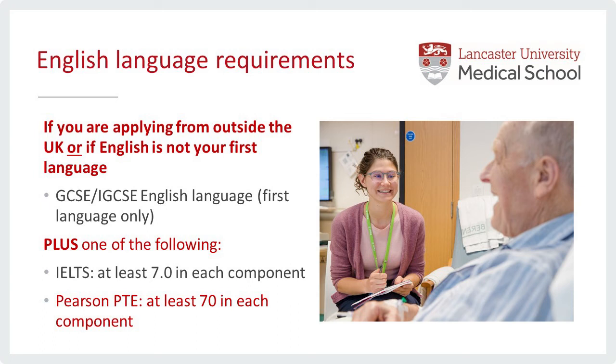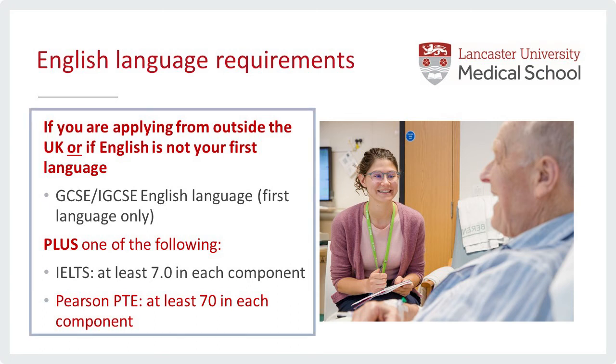If you're applying from outside the UK, or if you're in the UK for less than 5 years and English is not your first language, then we have some additional English language requirements. In common with all applicants, you need to have studied English at GCSE or IGCSE, and we only accept first language English GCSE qualifications. But if you are applying from outside the UK, or if English is not your first language, we also expect you to take one of the following.